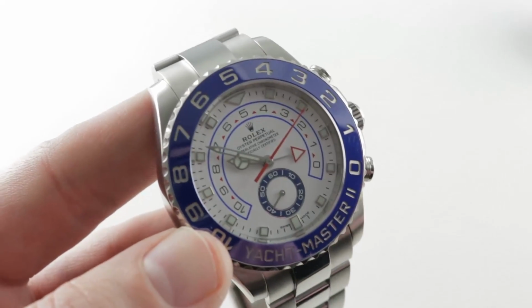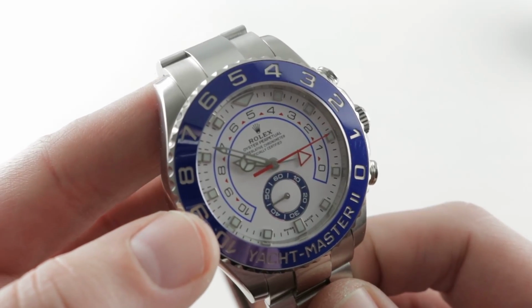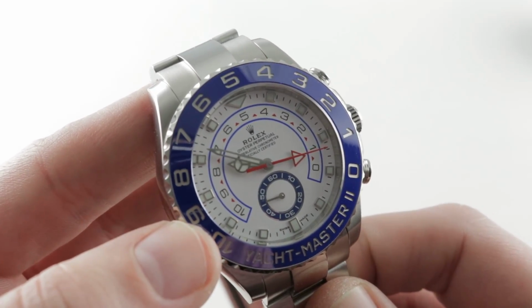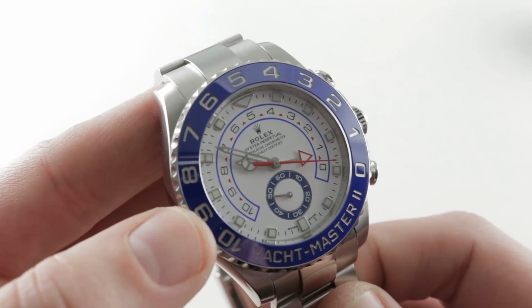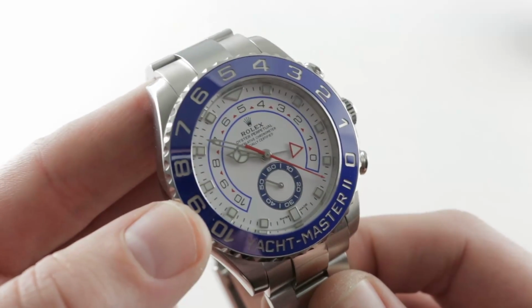in no uncertain terms. Technology, 70-hour power reserve. This watch has it. Memory and programming for the countdown timer. This watch has it. Flyback or fly forward chronograph capability. This watch has it.